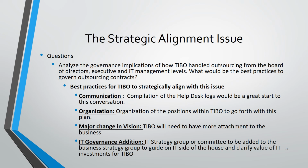The strategic alignment issue, narrated by Alex. The questions that were dealt with in this section were to analyze the governance implications of how TiVo handled the outsourcing from the board of directors, executives, and IT management levels. What would be the best practices that could govern over these outsourcing contracts?